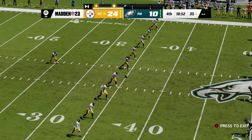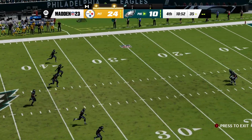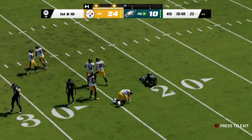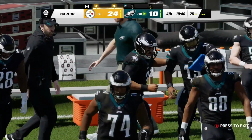Well, that drive started with not a whole lot of real estate in front of them. In plus territory, excellent field position. 2 plays later, pay dirt. Taken from about the 12. And able to get this out to the 25. Philadelphia getting set to take the field.